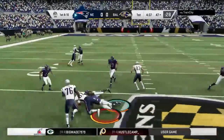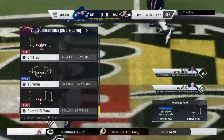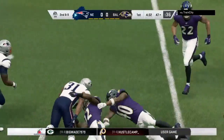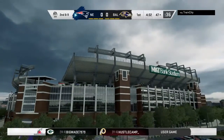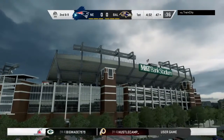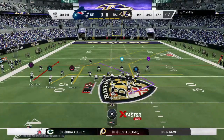First carry for James Conner, and they'll get this just to the 47, 1-yard gain. They tried a quick hitter inside, but that one was swallowed up, because what they're hoping is those big defensive linemen will take the bait and move laterally and open up a crease that they can run through. Didn't happen on that play.